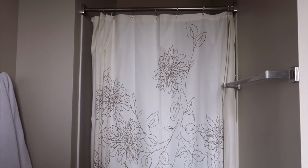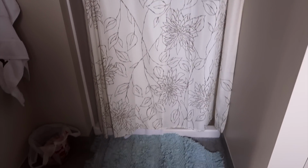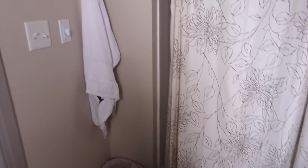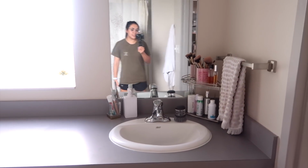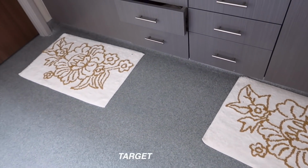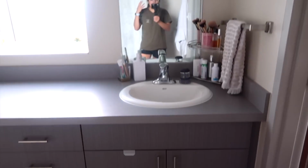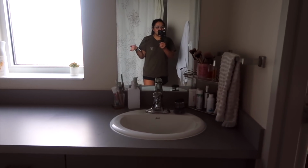Here's our shower curtain, which my roommate Amelia actually got, but I believe it is from Target, Opal House. We have a little trash can and then shower mats. I have a towel hanging there. I have my white robe on the back of there. And then this is my side. In case you're wondering, our shower mats on the floor are from Target Opal House as well. I love them. I love the coloring in this bathroom. It's warmer than my last bathroom, and the yellow in the bath mats I think just really shows that.